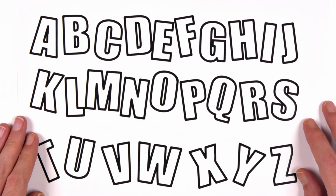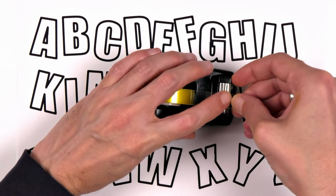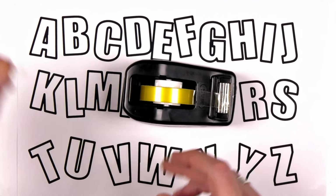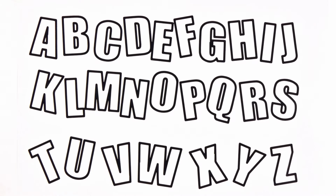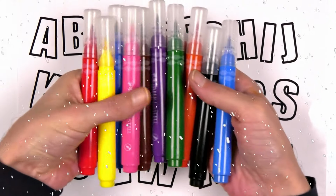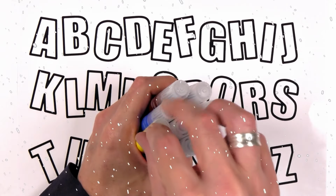Now let's line up our markers and get ready to color. Remember, if we line up the markers neatly, our coloring will turn out beautifully. I absolutely love playing with markers. I'm sure you'll enjoy it too.